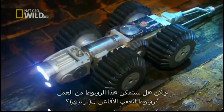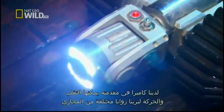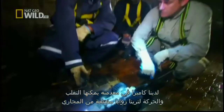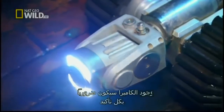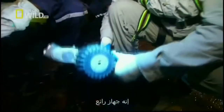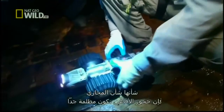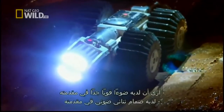But will it work as Brady's snake tracking robot? See, we got a camera on the front of it that pans and tilts, so we can look at different angles in the sewer line. A camera will obviously be vital. Seems heavy. Can I pick it up? Yeah, go ahead. Oh, that is something. Like the sewers, the holes where snakes are found will be pitch black. And I see you got some really bright lights up in the front. LEDs are in the front.